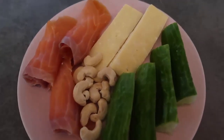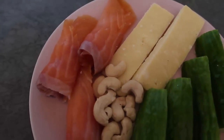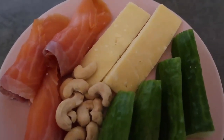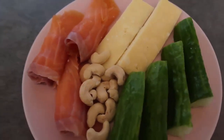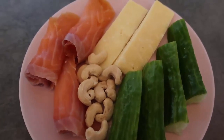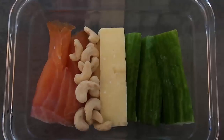And so I've popped my breakfast plate together. We've got smoked salmon rolled up over there. You could even pop some cream cheese inside, it would be so good. I've got a couple of slices of cheese, cucumber, and some nuts too. And you could enjoy this at home on a plate, or really just as easily pop it into a container. Just like that.